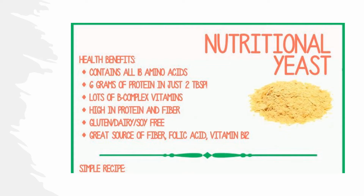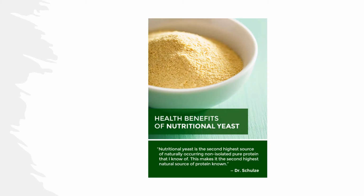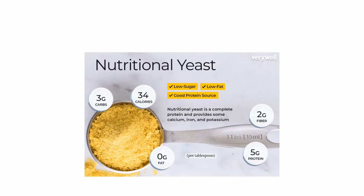There's two types of nutritional yeast, fortified and unfortified. Fortified products usually contain added B12, folate, and other B vitamins, such as thiamine, riboflavin, niacin, and pyridoxine. Fortified nutritional yeast per 100 grams is usually 53% protein, 3% lipids, 33% carbohydrate, and 20% fiber. It also contains minerals such as zinc, iron, potassium, and the B vitamins B1, B9, B3, B6, and B12.